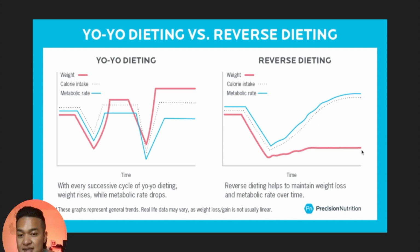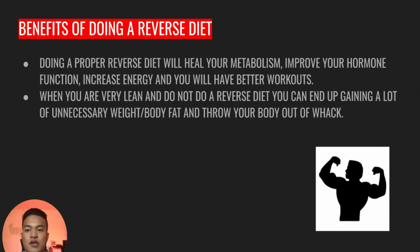This is how Vincent was able to eat more food while losing fat. This is how Eddie was able to, and so many of our hundreds of other clients in the Aesthetic Dream, the process that we went through for them to be able to get there. What are the benefits of doing a reverse diet? Doing a proper reverse diet will heal your metabolism, improve your hormone function, increase energy, and you will have better workouts. The pumps are absolutely amazing.